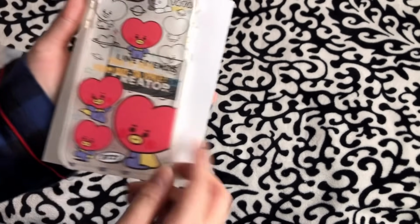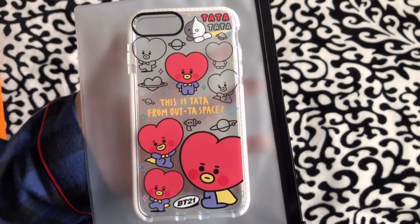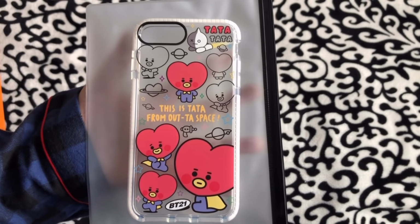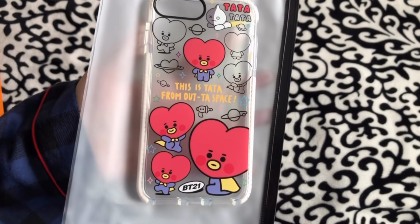Yeah, it's hard to see. Let's see. Okay, hopefully this shows better. So this is a Tata theme, or specifically the baby theme. I also love the fact that the side's white. I really like that. The prints are actually pretty. They print really nicely too. So, oh my gosh, I love it.